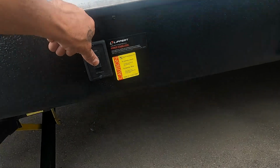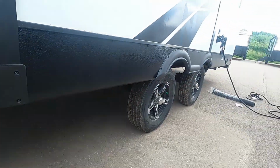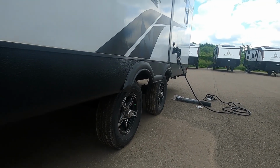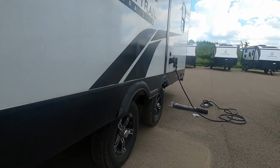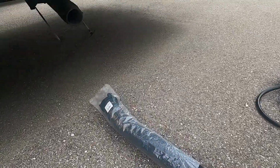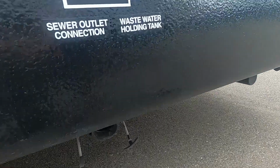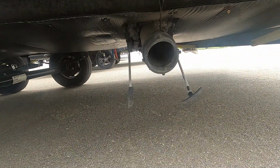Now at the dump station, park accordingly. So run these up. Your dump is going to be just behind your tires on your off campsite, or your driver's side of your tow field. Arrive, hook up your hose. First thing we're going to pull is your sewer outlet, which is going to be the one on your left.